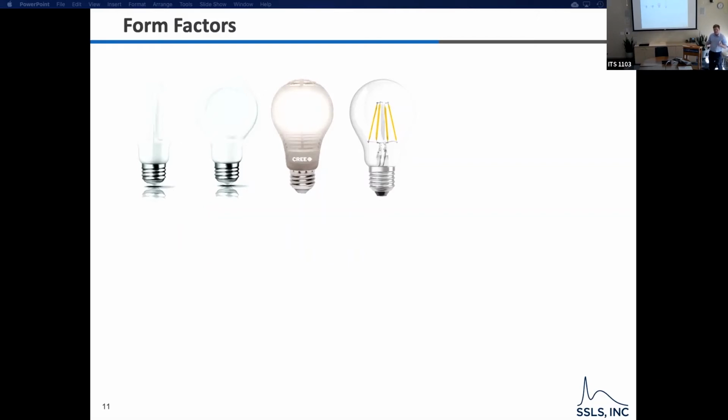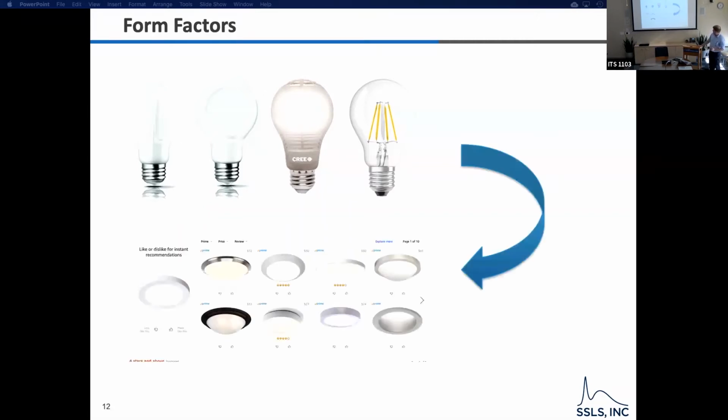I'd really like to get some artistic types to work on this, because most lighting products and chandeliers are not very functional, and I don't think they look that good. And we have this whole new kind of palette of materials to work with.